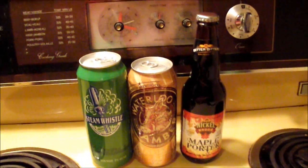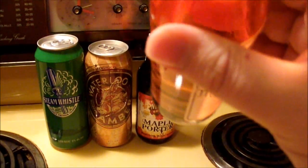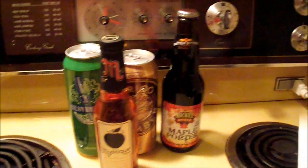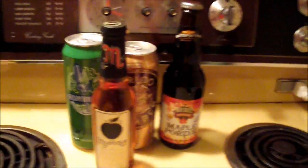Alright, so the next one here is something interesting. I've never reviewed one of these before, a beer of its class. It's not really even a beer. This one's Mystique Rosé from Quebec. It is a sparkling cider, natural effervescence, product of Quebec. Doesn't really have much information. I looked it up, and it's apparently brewed by McCausland. Anyway, it says Mystique Rosé, a very nice sparkling cider from Quebec. It's apple and another fruit that we discussed at length during a review of it. I won't tell you what we all decided it was, and let you see what you think of it. Cool. Although I think that review's up now.